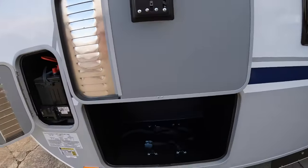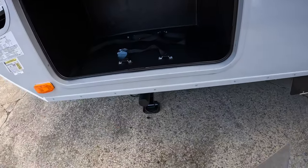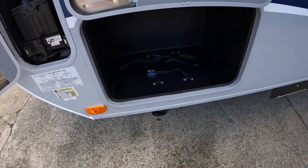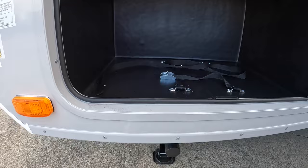You may be wondering what this is. Well, I'll give you a hint. This is a ventilated compartment, and you have straps in there. So what do we have here? This is the portable generator compartment. I actually took a measurement of this. I would like to tell you.